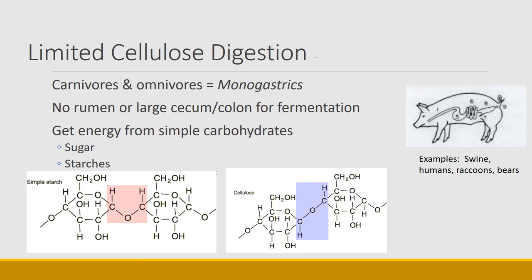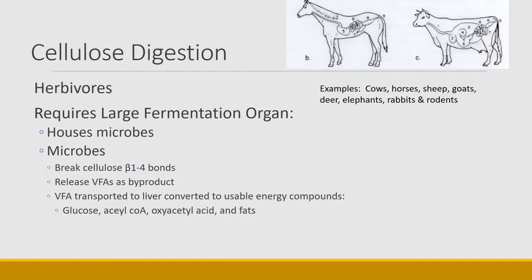And the example would be this swine. And humans, raccoons, bears, they all eat plants, but they have to eat the higher quality stuff or just eat a lot of it and not digest it well. So if you want to digest cellulose, you need to be a herbivore, and there's lots of different kinds. Some of our rangeland ones are horses and cows, but we've got deer, elephants, rabbits, rodents, lots of things.